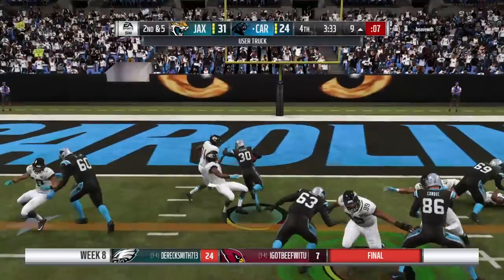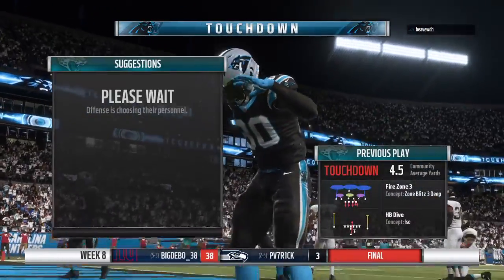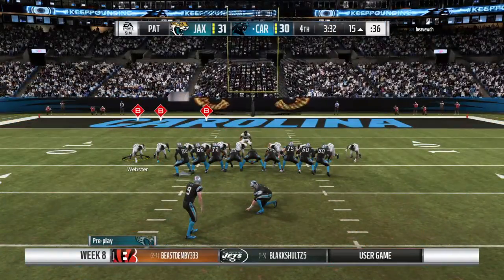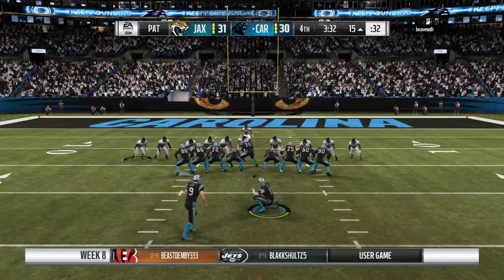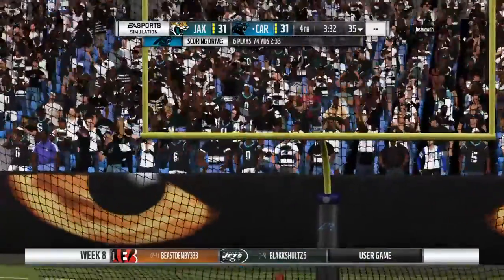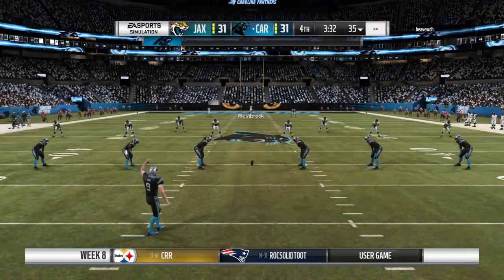Now a handoff to Richard. And he will take it across for a Panthers touchdown. A great effort there. His first touchdown on the year. And the Panthers are now an extra point away from tying up this game. Don't forget the extra point. It's up and good. And, partner, we've got a tie game here in the fourth.